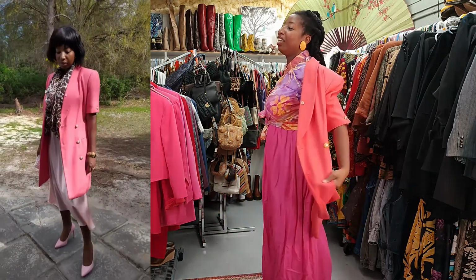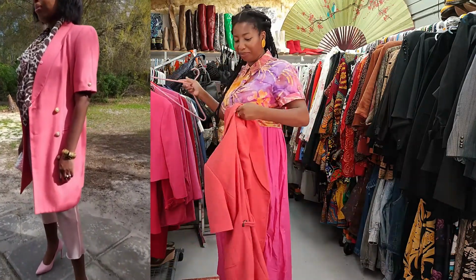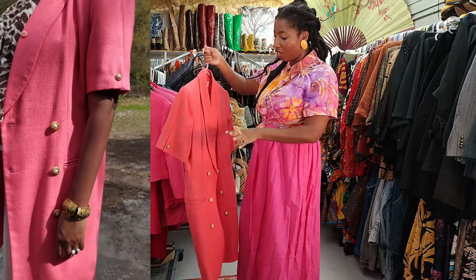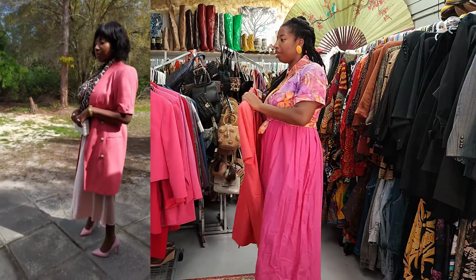Well, if you're smaller, you don't have to suck in, but you know. But it fits me perfectly. The shoulders, the arm. Oh, I love, love, love this. So yeah, I'm keeping this.